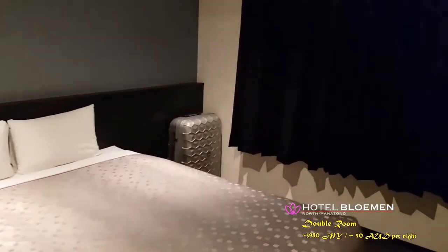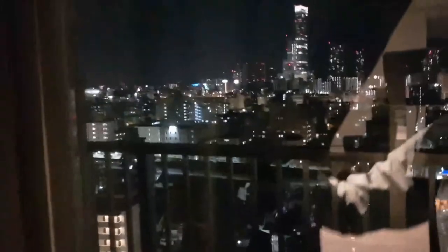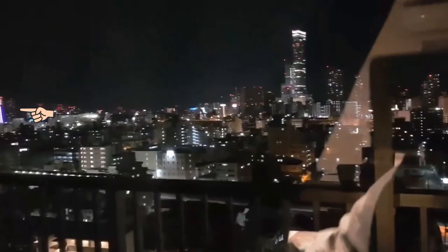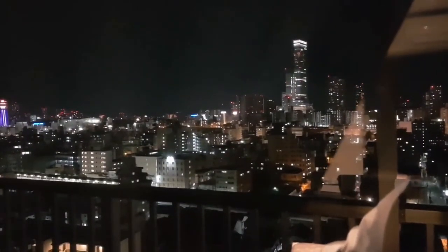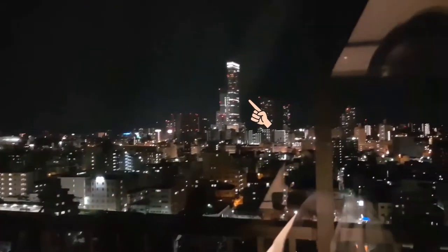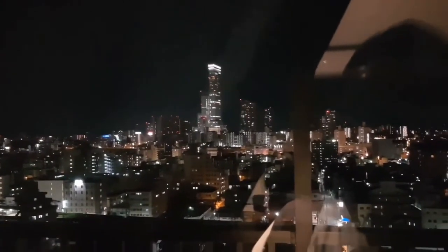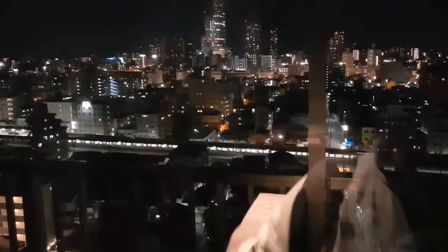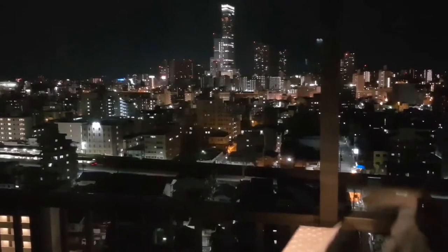Not only that, it's a fairly new hotel and you get a really good view of the city from here as well. So, to the left you can see the neon lights of the Sudengaku Tower and the tall building right over there is the Abeno Haruka's building. So it's right next to a railway station, so it's really in a very convenient location as well.